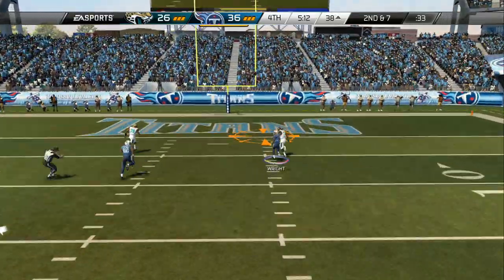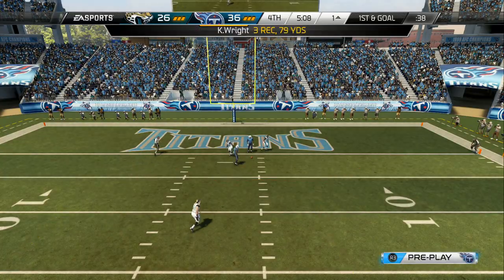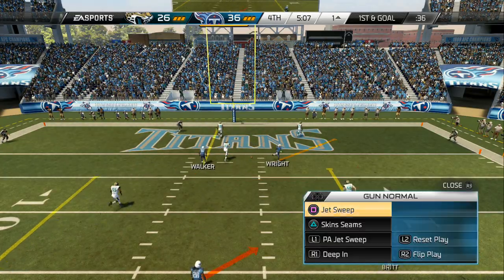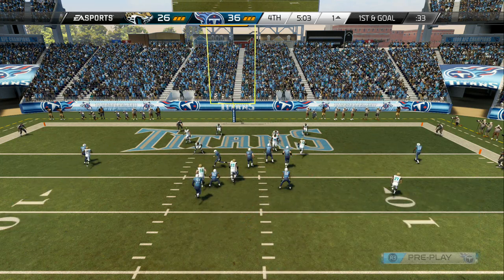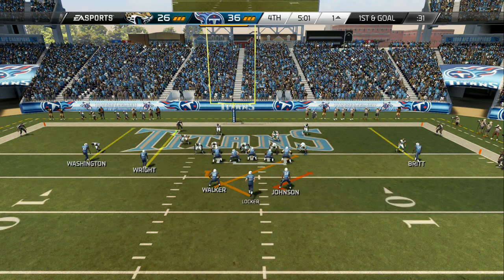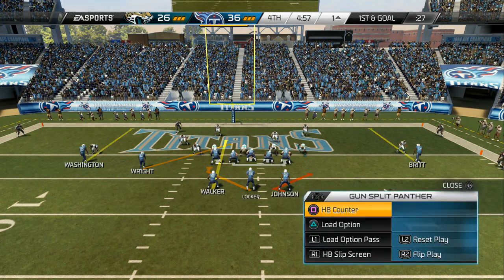Launching it deep. It's right. Anytime you picked up a couple first downs, here's what happens. The defense starts to doubt what they're doing, but maybe more importantly, it gets those big boys over there tired. That long gain sets them up here on this play.